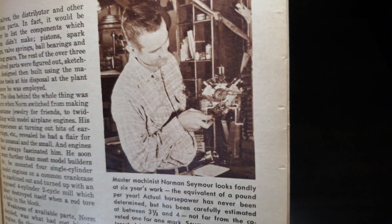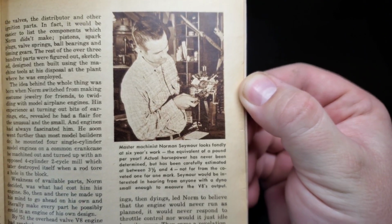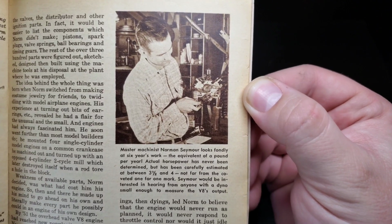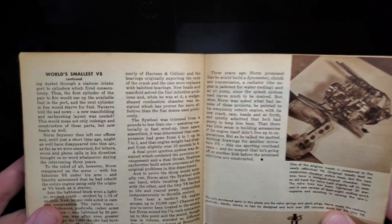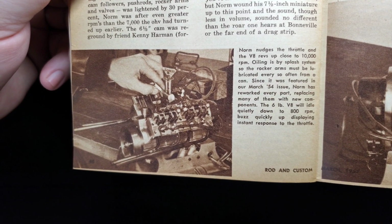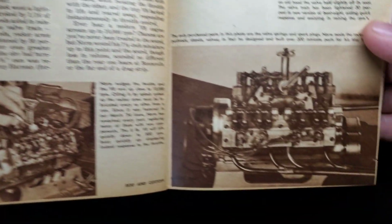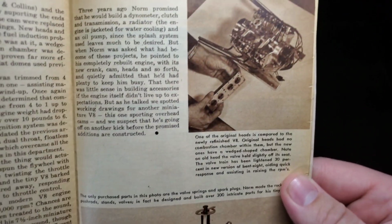You see quite a few of these kinds of tiny V8s hit the interwebs, but they were doing it back in the early 50s. Estimating 3.5 to 4 horsepower, almost 1 horse per cube. He is looking for a dyno to measure the V8's power. Those little suckers sound crazy when they're running. Norm nudges the throttle and the V8 revs up close to 10,000 RPMs. Oiling is a splash system, so the rocker arms must be lubricated every so often from a can. Kind of a real one-to-one scale building.